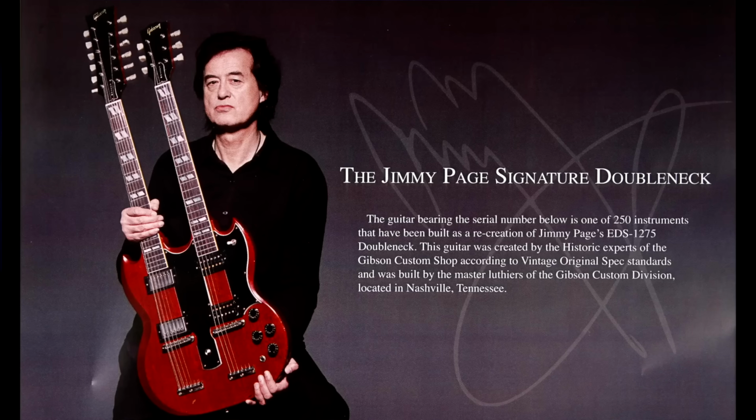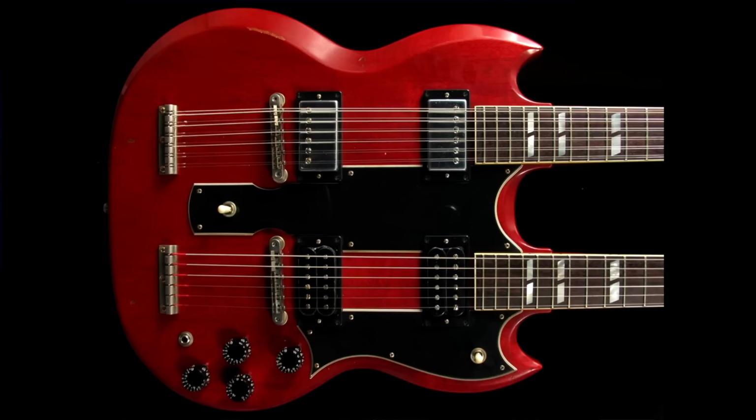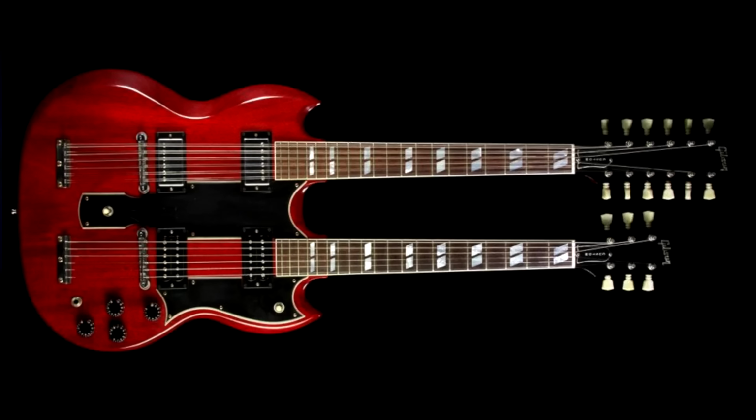There was a custom shop run of replicas of Jimmy Page's Double Neck in 2007. 25 of these were aged replicas that listed for $33,500. The vintage old stock versions sold for $11,000, and despite these prices, they both sold out quickly.